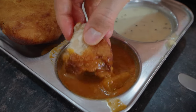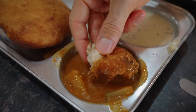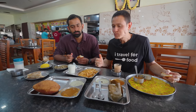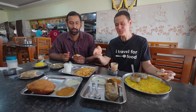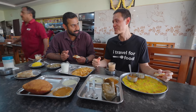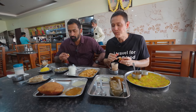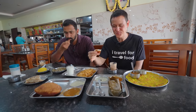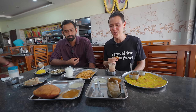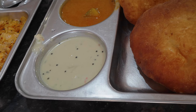I'll dip it into the sambar. Looks like today the special is a pumpkin sambar. Mm. Did you like it with the sambar or just the buns alone? With the sambar. I love the sambar, yes. Oh man, yes. Oh, the coconut chutney, the mustard seed, the curry leaf in there. So aromatic. Oh, it's tasty.